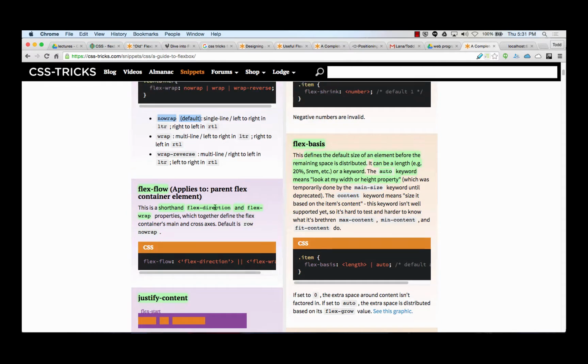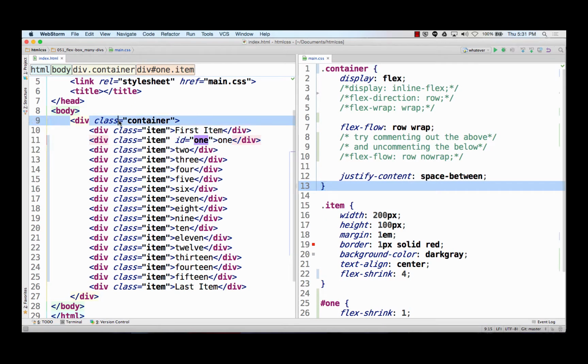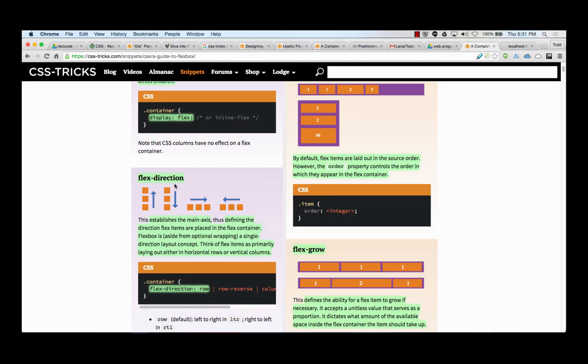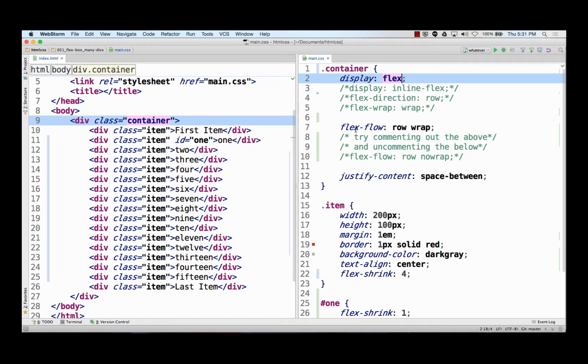So we were looking at this thing which tells us how does Flexbox work. And we saw that we have to have a container. All right, cool. We had a container, and we said display flex. And we need a flex direction, and we also need flex wrap, or we could just say flex flow, flex direction and flex wrap, shorthand.